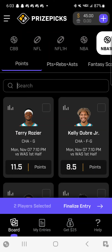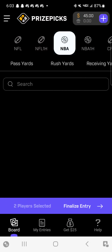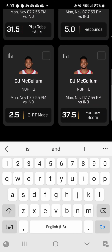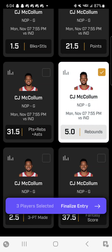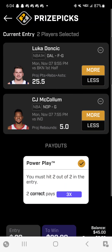Next up, we're going to go to C.J. McCollum. Really good prompt for today. For some reason, this man is a beast on the boards these days, and we're going to take his over on rebounds. Whoa, they raised it to 5. I took it at 4 earlier already, but if you look at the way he's been on the boards, if you're betting 4.5, which is what I took it at earlier, a 5 is going to be what you're hoping for to win anyways. Just now it's going to be a wash, and you're hoping for one more. So I am going to take the over on all those.